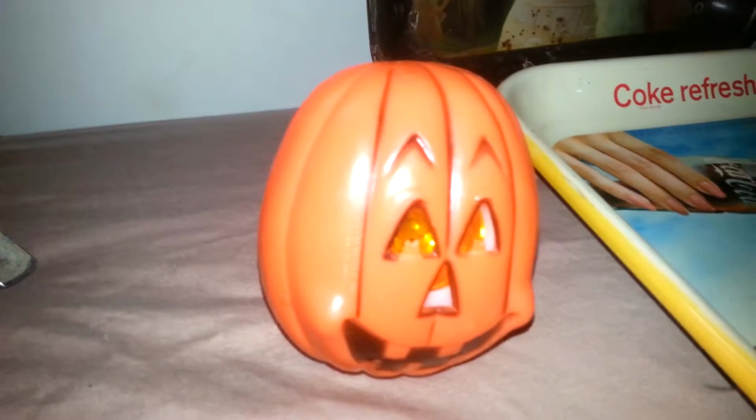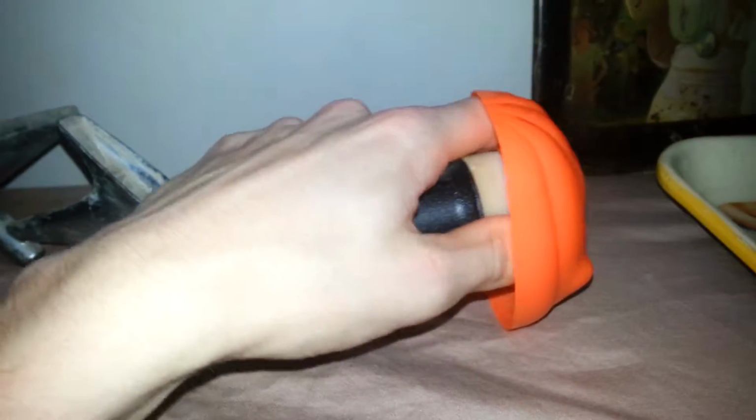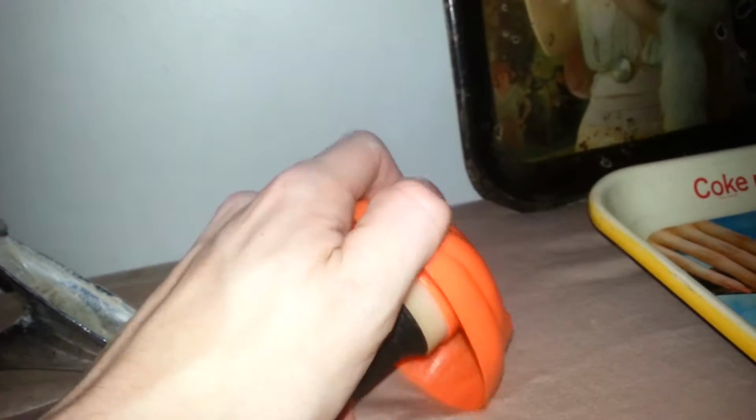Alright, this next piece is a really cool vintage, probably 1960s Halloween flashlight. The jack-o'-lantern is a cover for the flashlight. Here's just the flashlight itself. And then you put the cover on it, and then when you turn it on, I don't have it battery powered, but then the jack-o'-lantern's face will flash on whatever surface it comes in contact with, which is really cool.